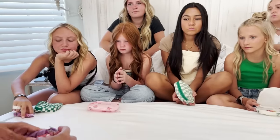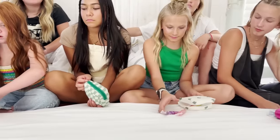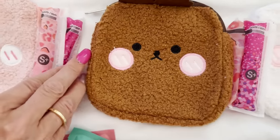So it's good for you to learn how to use these. But again, girls that are home, always talk to your parents about if they're okay with you using a tampon. Some people don't think that that's right for them. And so always talk to your parents about things like this. Okay, so I will go ahead and give you guys just one or two of the tampons. All right, there's two for you and two for you.